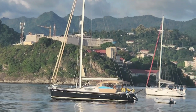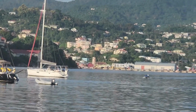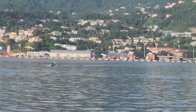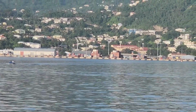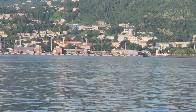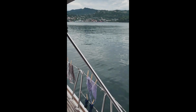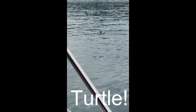There you see Fort George currently being renovated, so it's closed to the public. The yellow building below it is the local hospital. And then you see the port. We go to the right of the port to see customs and immigration to get checked in. Oh, and it looks like the local welcoming committee has come to say hello. And as quick as she came, she left.